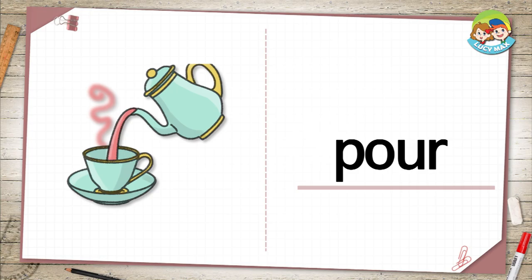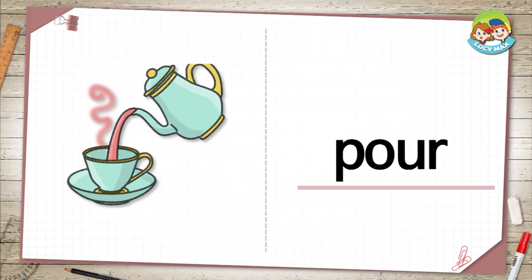Pour. When a thing comes out and goes into something else, it is being poured. In the picture, you see tea is being poured. What other things can you pour?